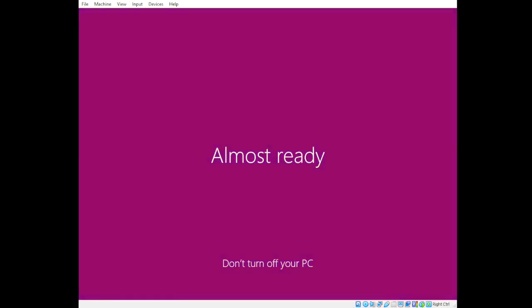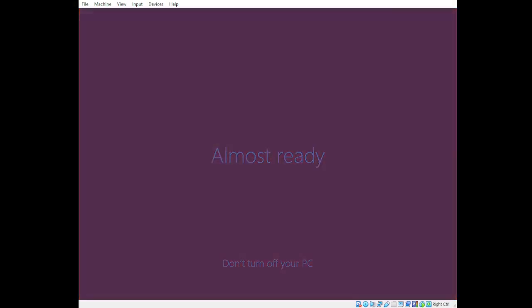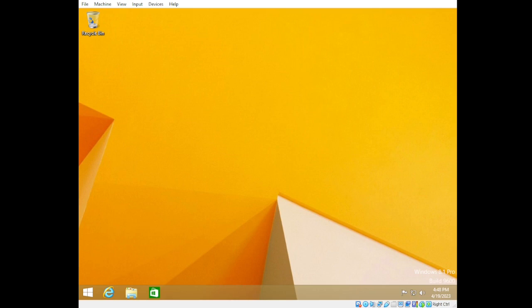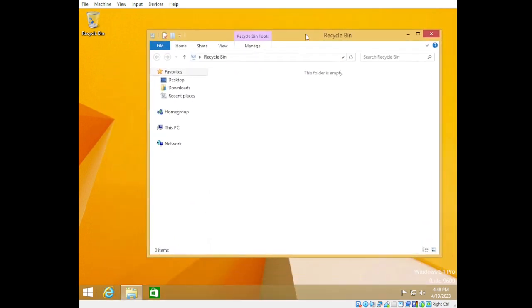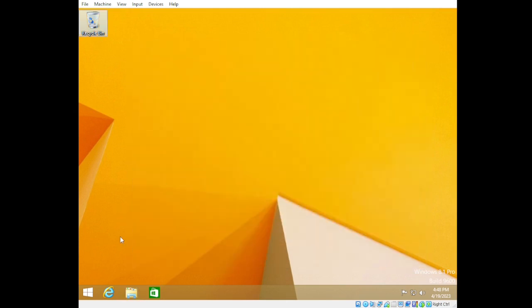Oh, you know, I'm starting to think that, oh, never mind, okay, there we go, let's start. Hell yeah, let's start. You know, this actually reminds me of Windows 7. Oh wow. Actually, this is like a hybrid of Windows 10 and Windows 7 almost. This is kind of cool actually.